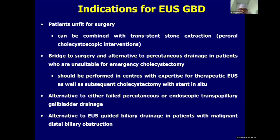However, it is important to remember that it should be done only in those centers that have expertise in therapeutic EUS as well as subsequent elective cholecystectomy with these transmural stents in situ, because transmural stents in situ make the cholecystectomy a little bit difficult. Then it can be used as an alternative to either a failed percutaneous or endoscopic transpapillary gallbladder drainage.